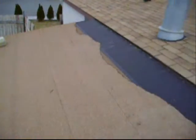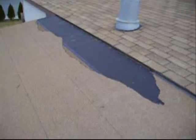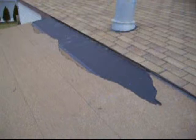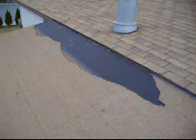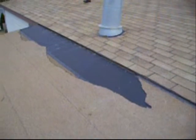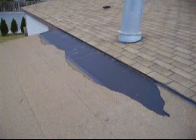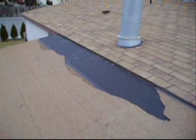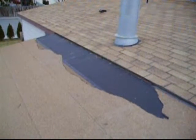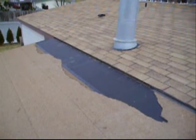Here we have a typical roof blow away. You can see the roofing has been caught by the wind and just peeled right up. This time of year, it's just at the end of January, it's really too cold to do any standard roofing. The asphalt's too brittle and hard to work with. So what we're going to be doing today is basically just patching the thing.